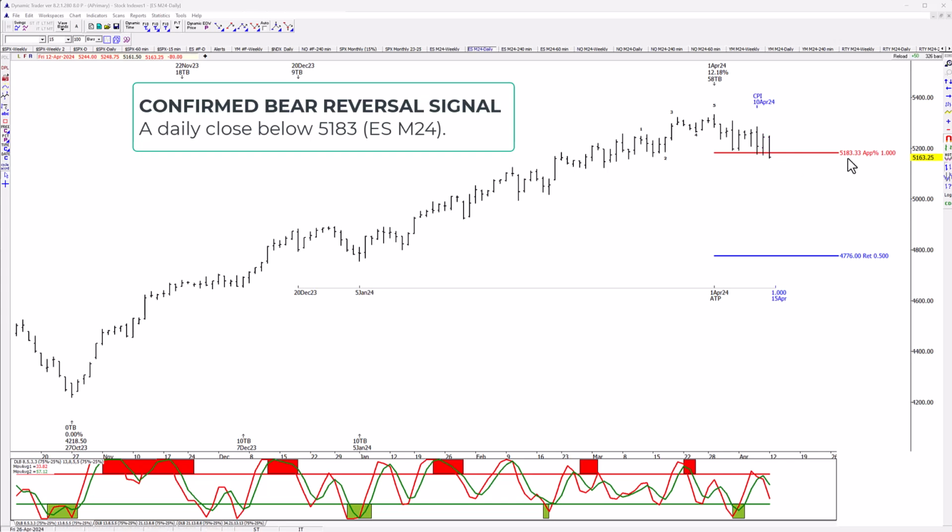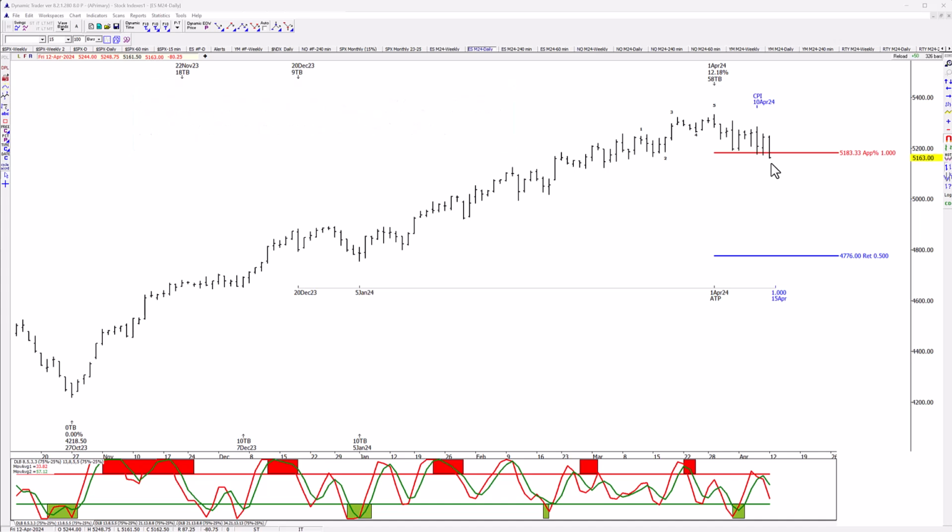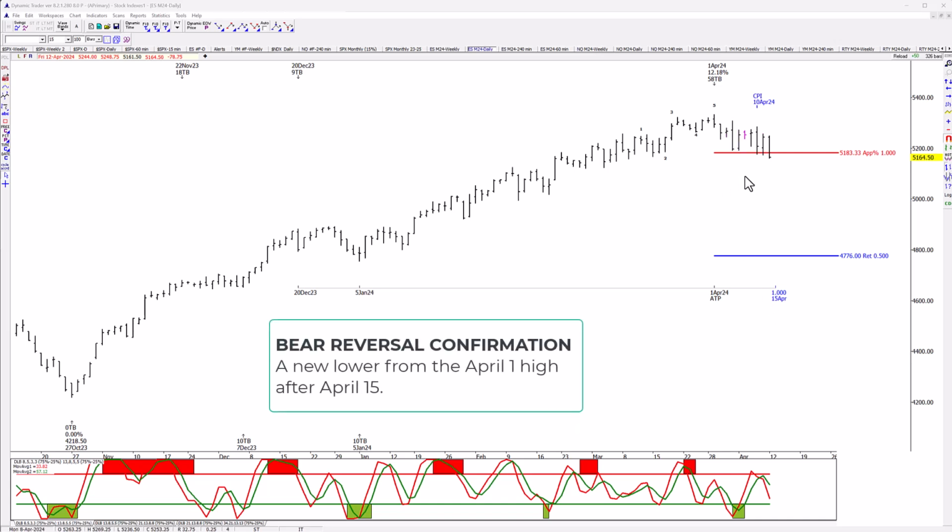If the ES closes below 51.8333, that will be the first confirmed bearish reversal since all the way back in the October 2023 low. And that will indicate that not just is a weekly high complete, potentially a monthly high. At a minimum, we look for the market to be sideways to down for about 4 weeks. Now, that's a minimum expectation following a close below 51.83. Looks like it's going to make it. And that would be confirmed if at any time after the 15th, which is just this Monday, if the ES makes a new low off of the April 1st high. It's a little bit different date. I think it's today's date, actually, for the SPX, because its high was made, I think, on the 31st, but we'll stick with the ES for now.